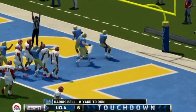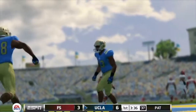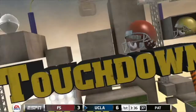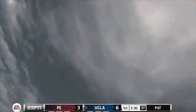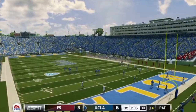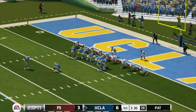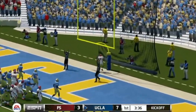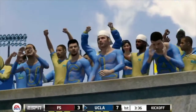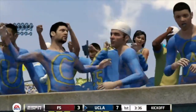Touchdown, Bruins. I don't think anybody was expecting that kind of get up from the big fella. That's a heck of a weapon to have in your arsenal. He makes the PAT. A 7-play, 36-yard drive, and it's good for 7 points. The score now, 7-3.